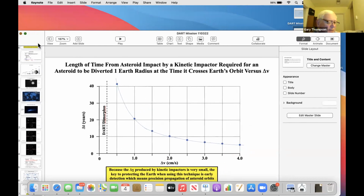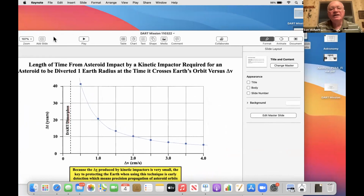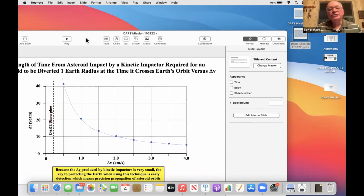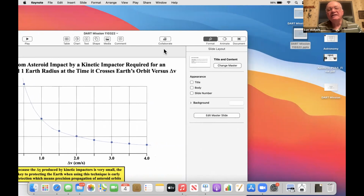Yeah, Hera. That'll be launched. As I understand it, it's scheduled for late 2024, and it's scheduled to be arriving at Dimorphos and Didymos sometime in 2026.